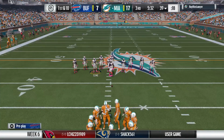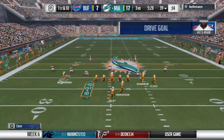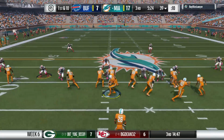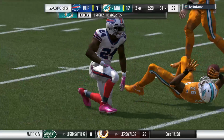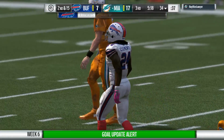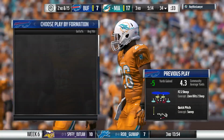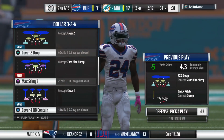And a new set of downs here after picking up the first on the ground. Now they'll run it on the toss. And he is going to lose yardage here. So a loss of 5, and it'll be second down. Well, Brandon, he's had a great day, and sometimes that just happens. It is the NFL. They will make some plays against you.